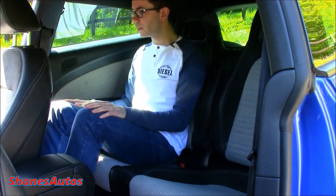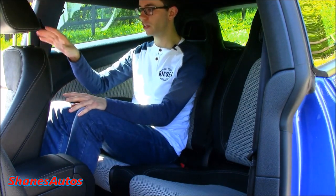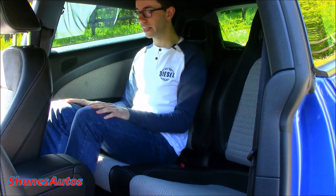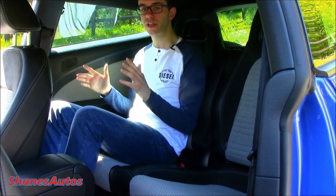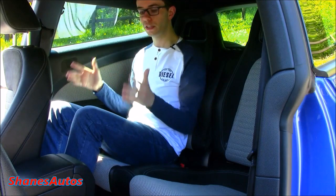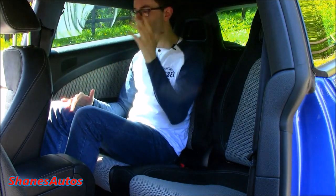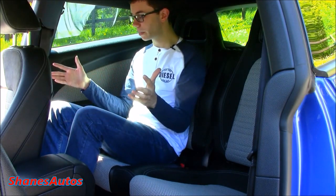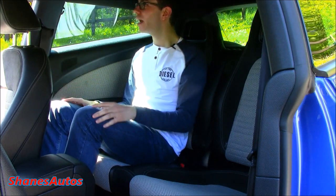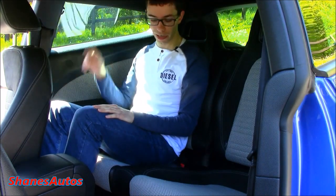Okay, so it's very easy to get into the back of the Scirocco. The seat slides forward. Well, it doesn't even have to slide forward. The backrest tilts forward quite enough to allow you to get in. Now, I have the seat set up in my driving position, and I'm actually very surprised at how much room I have back here. Usually 3-door sport hatches like this, you know, have very minimal legroom and very minimal headroom. But as you can see, I got a lot of legroom back here. I'm more than happy with it. It's every bit as spacious back here, maybe even a little more spacious than my Astra GTC. And the headroom is excellent as well. You also got a little coat hook back here as well as interior lighting.